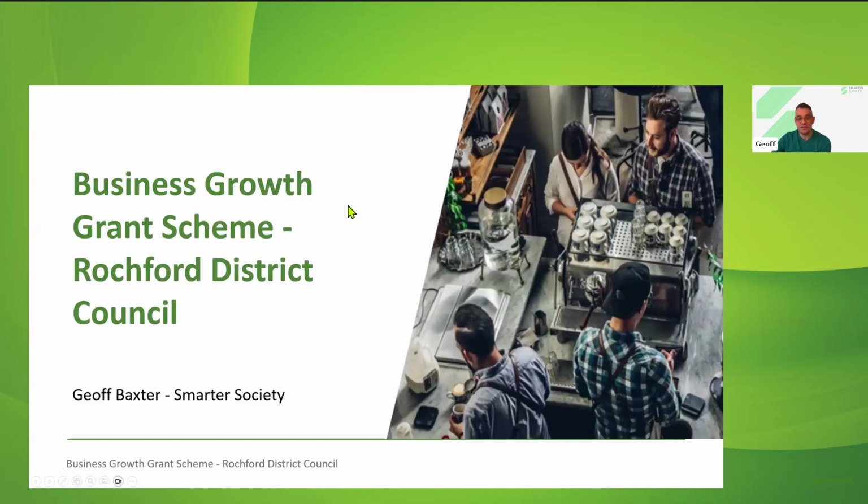So just a quick introduction to the grant scheme. The grant scheme is part of a funding stream from the UK government called the UK Shared Prosperity Fund. The UK Shared Prosperity Fund funding ends at the end of March, and this is the final chunk of funding for Rochford District Council.